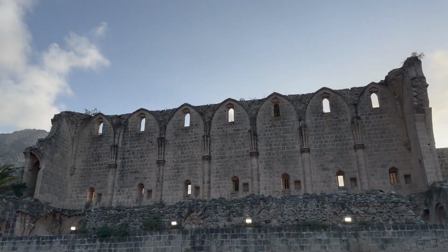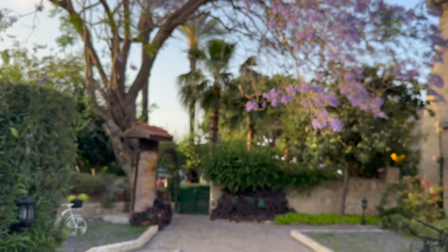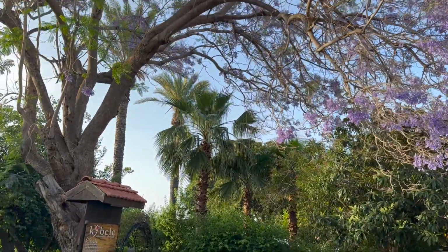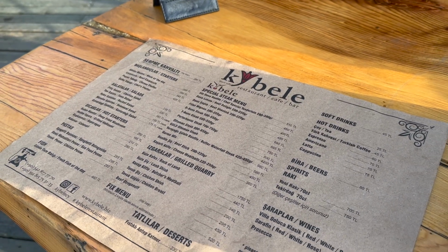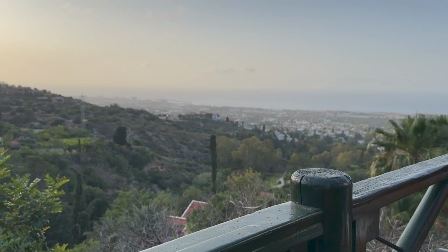As I mentioned earlier, you can come here in the nighttime or sunset time as well, and it's a totally different vibe. The restaurant that's connected is called Kybele and it is just stunning. The food is amazing, there's great drinks, but definitely the highlight is the view.